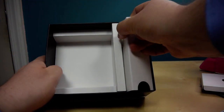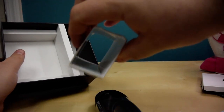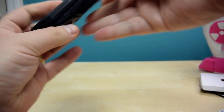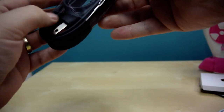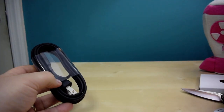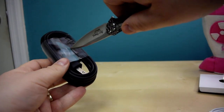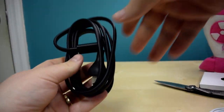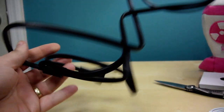Let's see what else we have in here. Okay, that pulls out. That box is empty now. I'm going to put that to the side. And we have a pretty good looking power adapter. It is not a power brick. If I can get it off here. I'm going to use my knife and start that there. Good. It's really nice, actually.